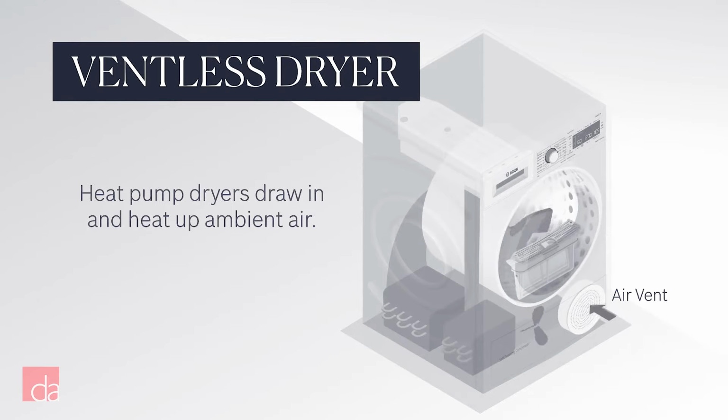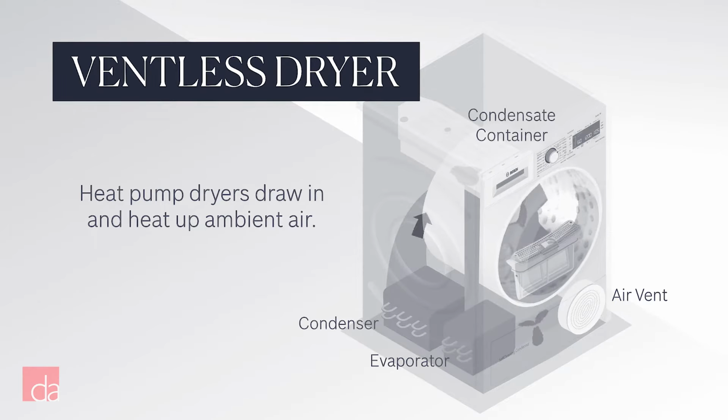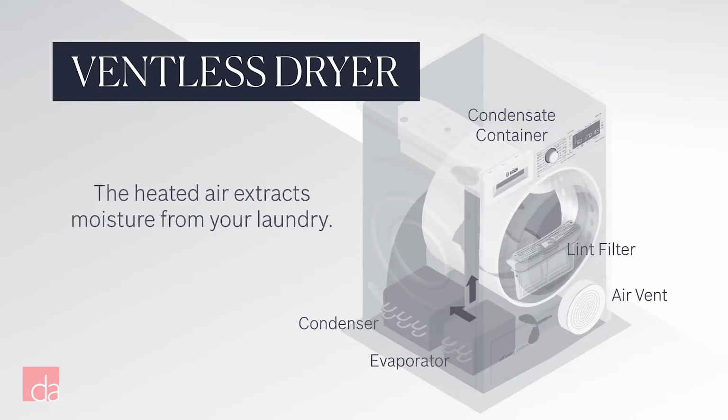Ventless dryers are a closed loop. They use the same air to dry your clothes, remove the moisture from it, and send the water out through your plumbing or into a container you empty.